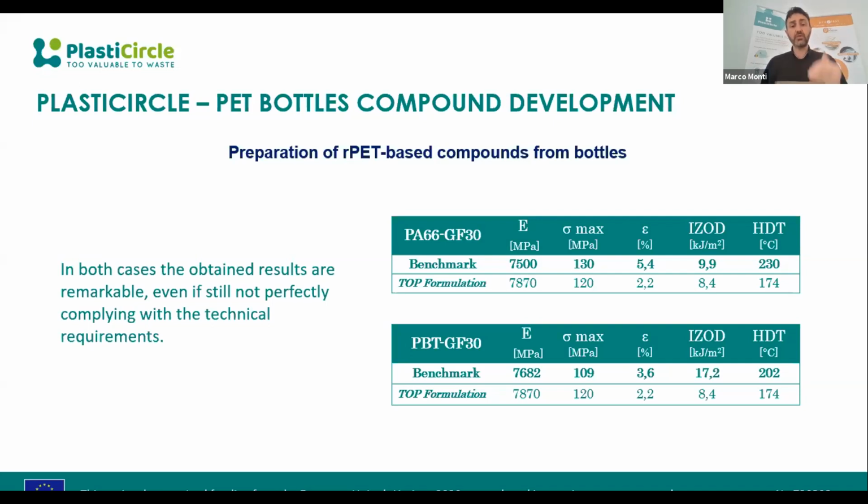And then, as you can see, we find just one formulation that was good both for PA66 and PBT. So this was another very interesting result because in terms of impact on the scalability to the industrial level, we have the same recycled grade which can be used in several different applications. Next slide, please.